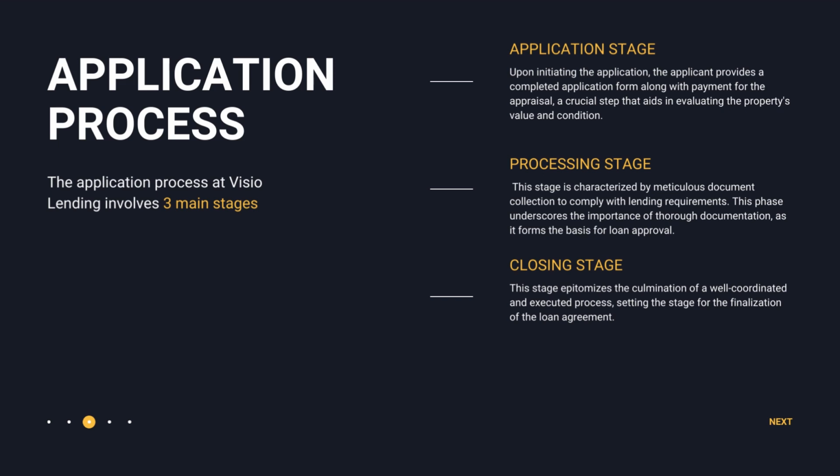This marks the commencement of the application stage, where a designated account executive is assigned to guide the applicant through the initial phase. The account executive acts as the primary point of contact, ensuring that all queries are addressed promptly, and the application process progresses smoothly. This personalized attention reflects Visio Lending's commitment to maintaining a clear channel of communication with its applicants.